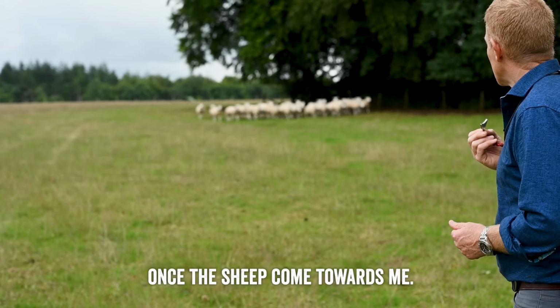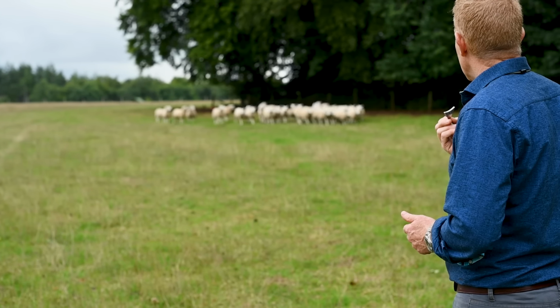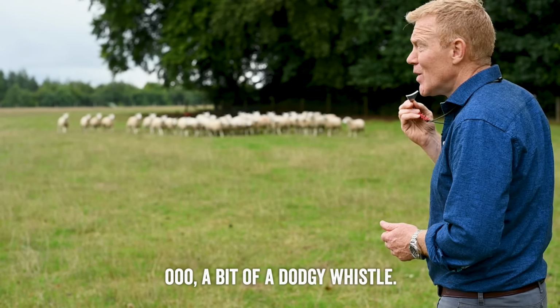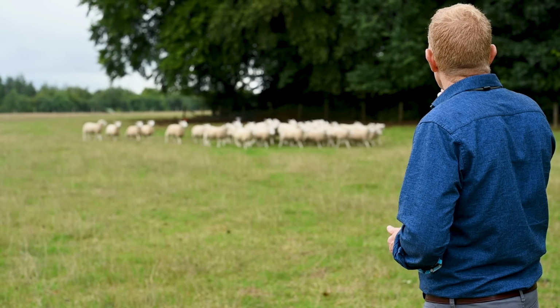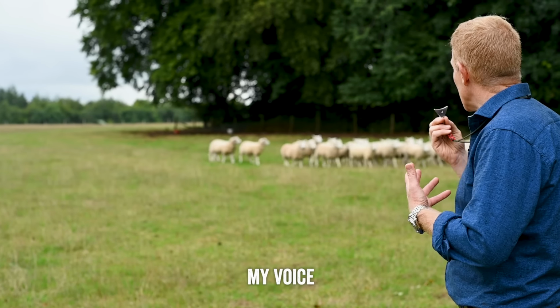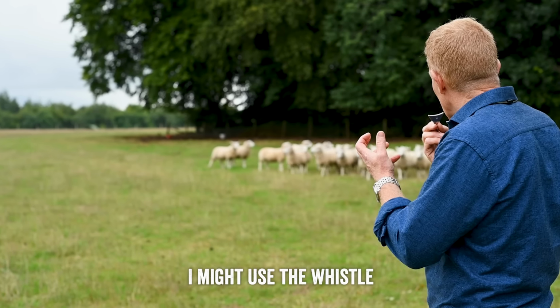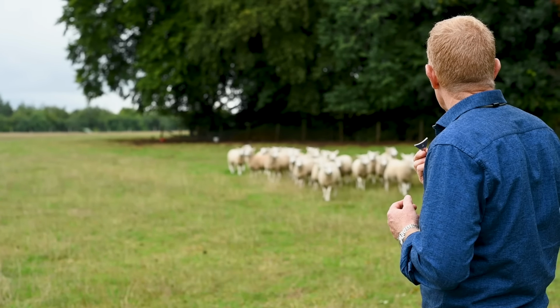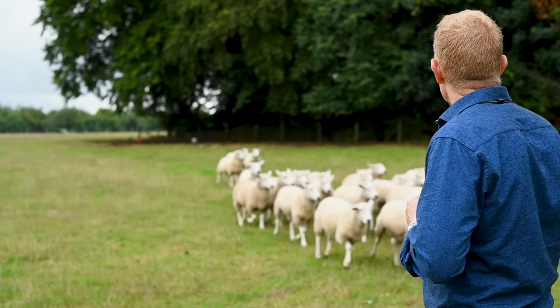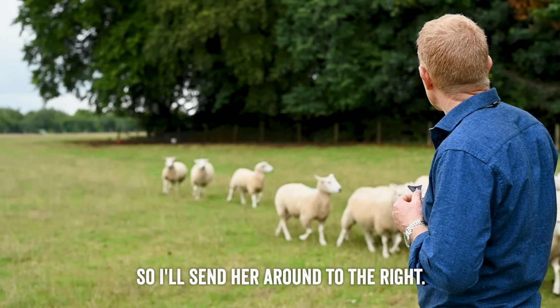Once the sheep come towards me, stand. Oh, bit of a dodgy whistle. Stand. So while she's learning my voice and my whistles, I might use the whistle and then reiterate it with the voice command. And there we are, the sheep walking steadily towards me. Stand. She's left some behind, so I'll send her around to the right.